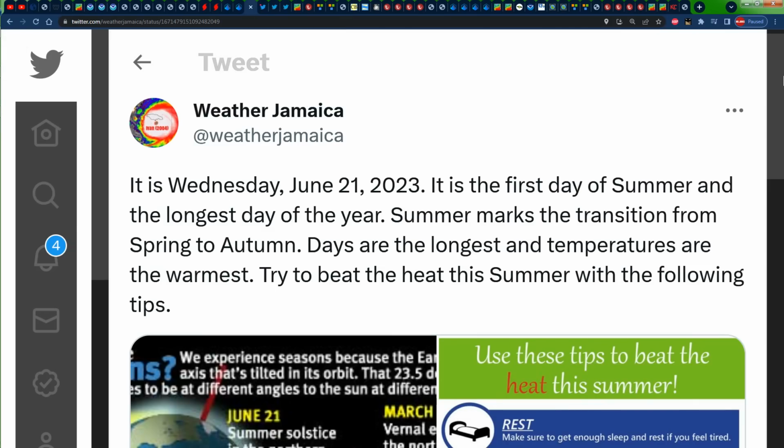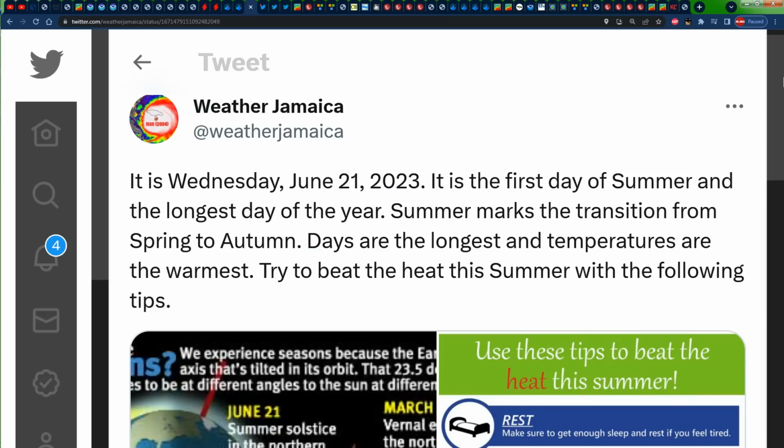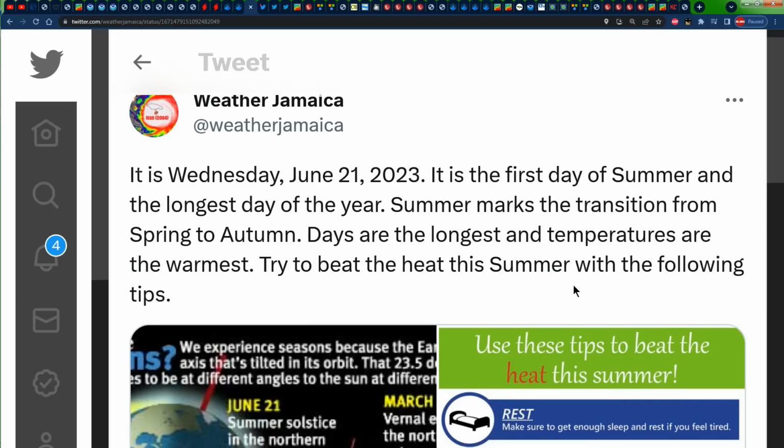We did get a chance to make a post about the fact that today is the first day of summer. Many people thought that summer has already started with all of the heat that we've been getting. It says here, it is the first day of summer and the longest day of the year. Summer marks the transition from spring to autumn. Days are the longest and temperatures are the warmest. Try to beat the heat this summer with the following tips.